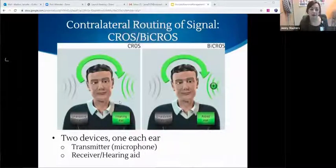We also have what is called a CROS or a BICROS system. Sometimes an acoustic neuroma can cause significant hearing loss where that ear is not usable, or cause distortion to the point where speech isn't really intelligible in that ear. So for that case, here we have the poor ear, the ear with the acoustic neuroma, where a device would sit on it. So you'd have two of those hearing aids. The one on the poorer ear is just a microphone, and that picks up sound and sends it over to the one on the better hearing ear, which can have hearing loss or normal hearing. And that sound is then played to that ear.